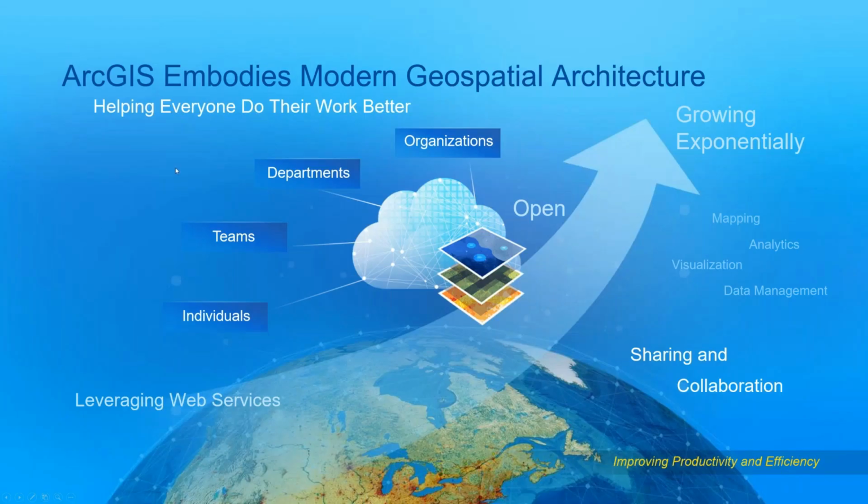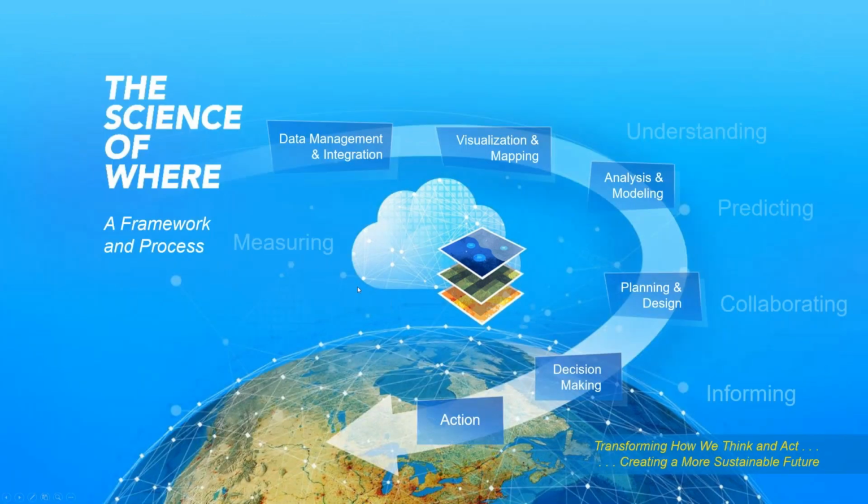So this is kind of a graphic talking about those people that would be using it. So individuals, so if you're a sole trader, working in a team, or working in a department, or even an organization, you can see they're using those web services. We can generate all of that data and send it back out to ArcGIS. But then ultimately all of that data is going to come in when we're doing the project.